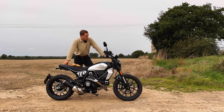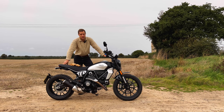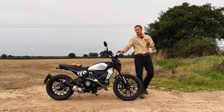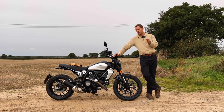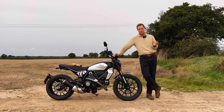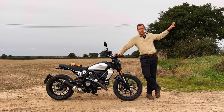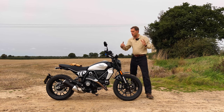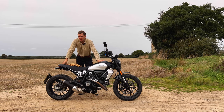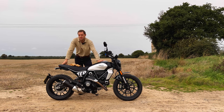Give me this bike for 20 minutes on a test circuit and I'll tell you it's excellent. But that focus on performance has come to the detriment of areas such as that final level of quality finish on a few of the plastics and the everyday comfort and practicality. In other words, areas away from the performance focus have had to take a hit in order for this to be what is a dynamically excellent bike. And that is your entry point into the world of Ducati. It turns out you can't quite have it all.